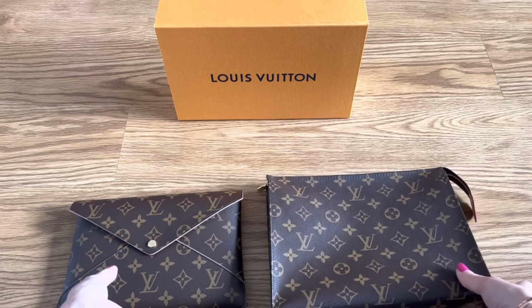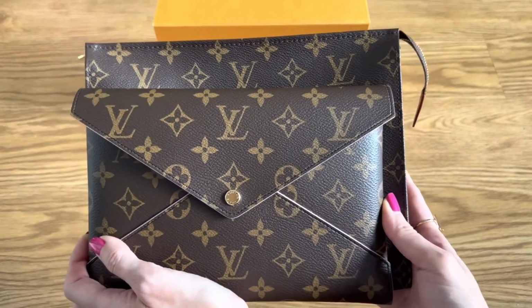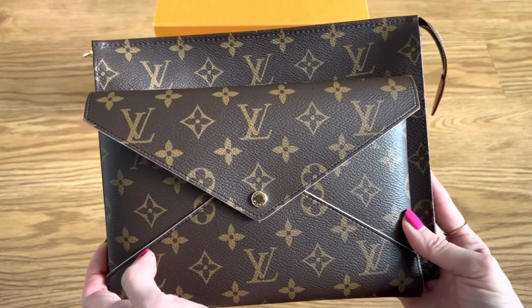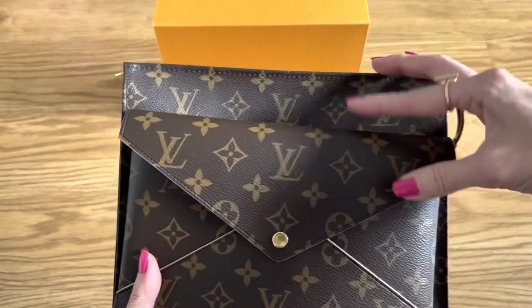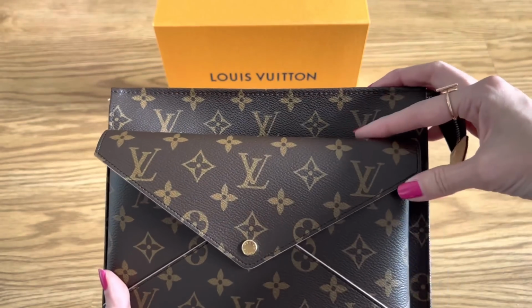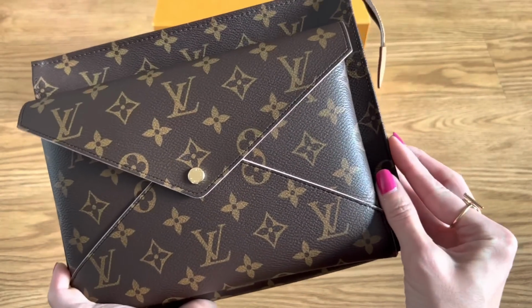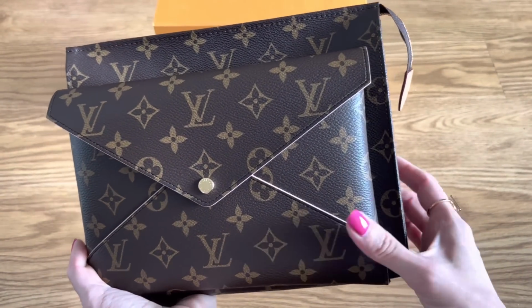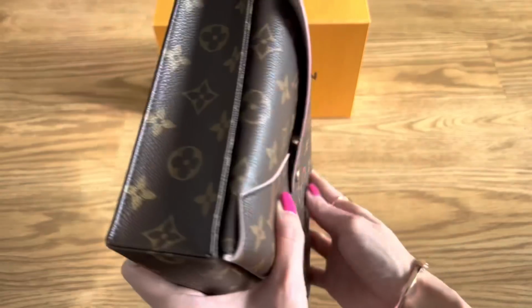All right, so let me show you these two up close like this so you can see a visual of the size differences. So from the front here, you can see that the toiletry is definitely bigger. So from the top, I'm going to guesstimate that it's at least 1 inch to 1.5 inches taller here. And then from the side, maybe just 2 to 3 centimeters longer on the toiletry, as you can see. So all around the toiletry is larger. And then from here, you can really see the difference. I'll do it on this side here.